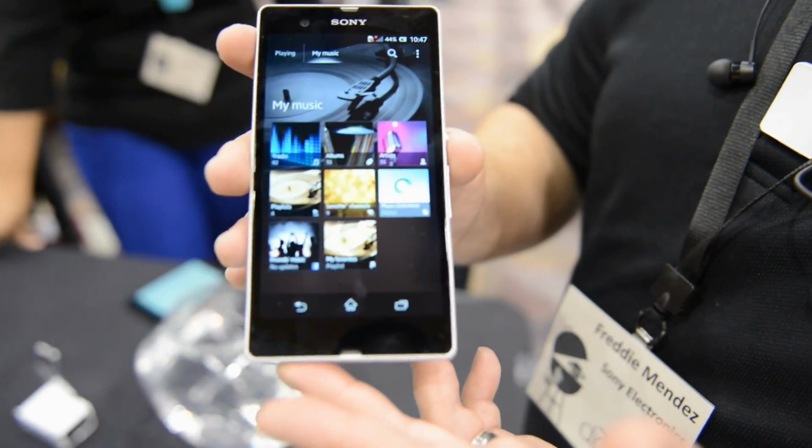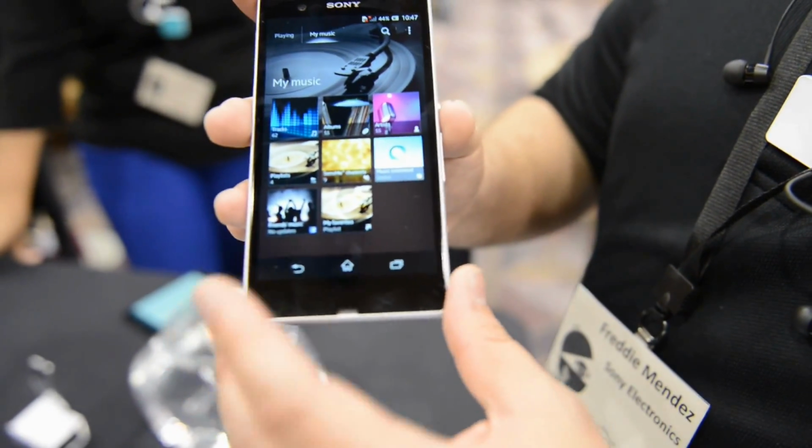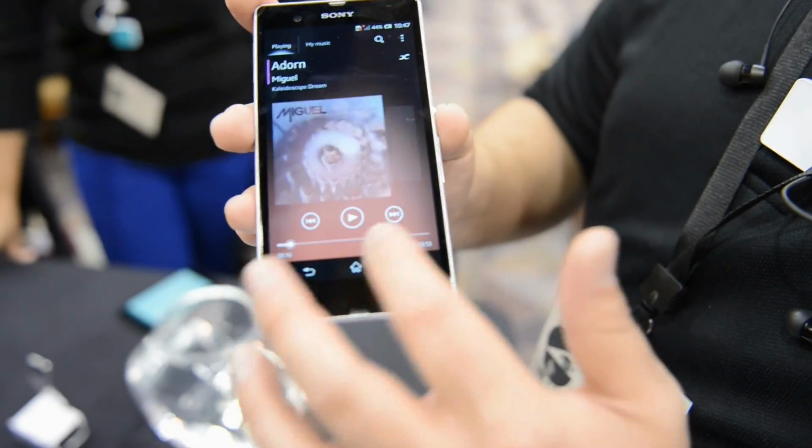This is going to have a quad-core processor, S4 Pro. You can move these around as well. Customize that the way you want. So we really made that customizable.